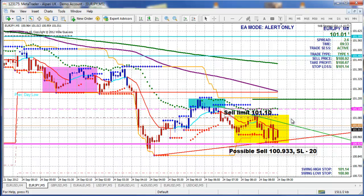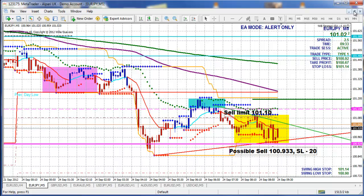However, the stop loss here is a little bit bigger. It's almost 20 pips, so I'm deciding whether this is worth taking or not. So we still have about 27 minutes before London opens. So we'll see whether there's another trade in store for us.